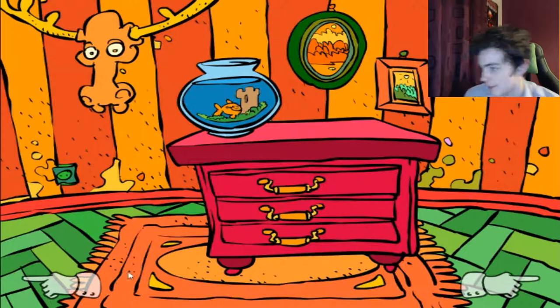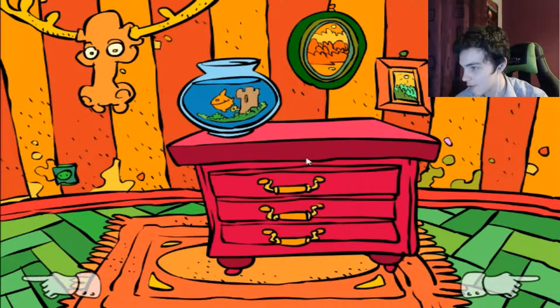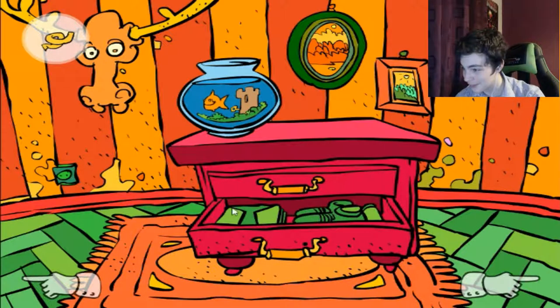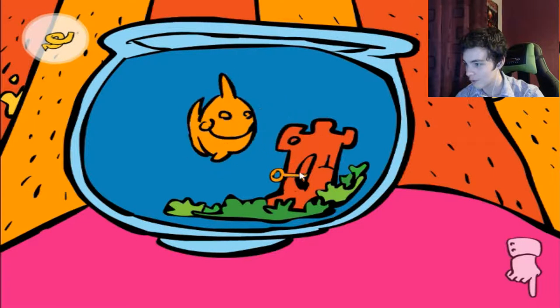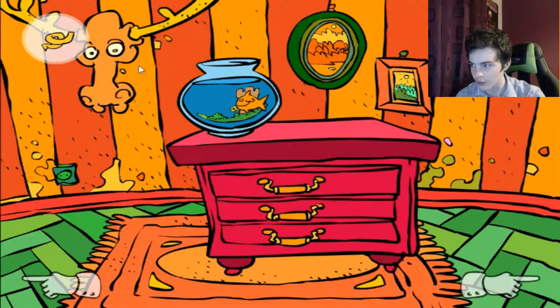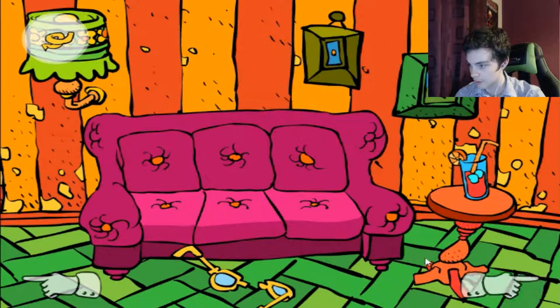Yes, it does, man. Yes, it does. All right. So, first thing you do when you enter this thing, go through the drawers. We found a rubber. Not that kind of rubber, I hope. We can't get anything else in here, so that's interesting. There's a fish. Oh, the fish is guarding a key. Of course, this is a point-and-click game. Why wouldn't it be?